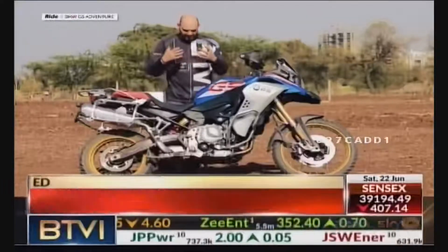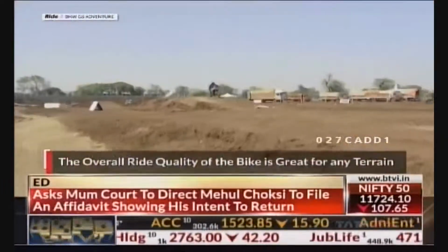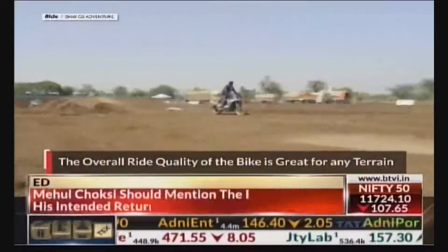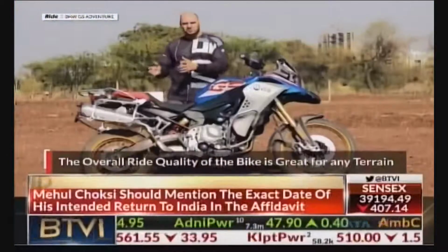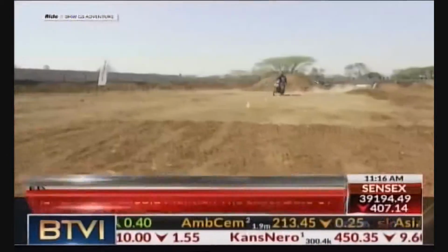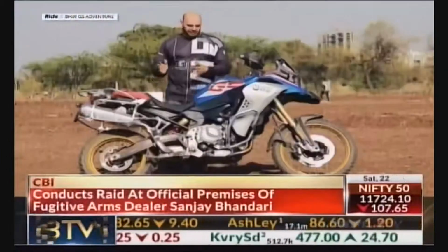Now, getting to the way this bike rides off-road, to be honest, the steering damping is perfect. This front suspension is really nice. The ride is very pliant no matter how rough the surface is. We've been on some loose dirt and some hard surfaces here, some loose gravel, a few jumps as well, and we've had a very nice overall experience with these bikes.